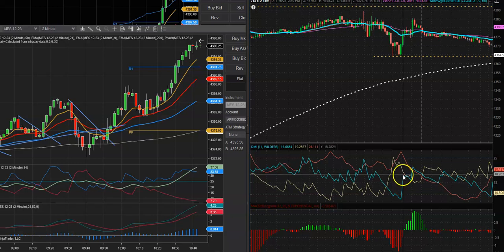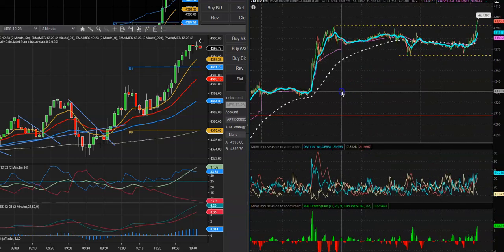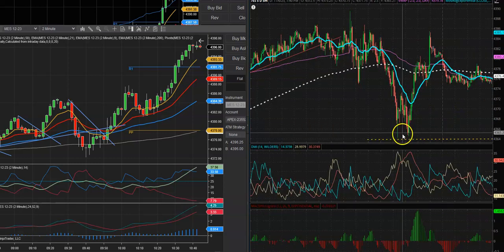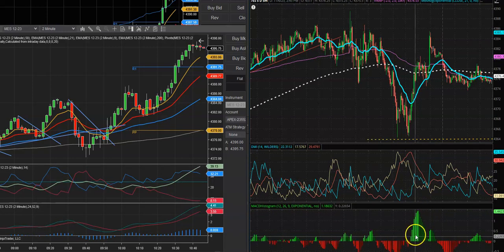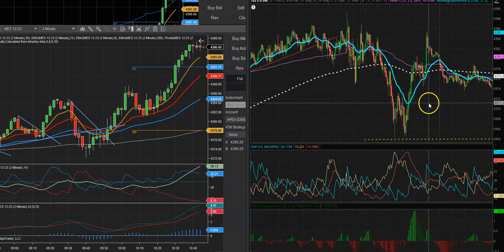We're not quite there, but on the 5-minute, let's look real quick. So yesterday, yeah, right here was that 1, 2, 3. You buy above that high, and look at that. The crossover was right there, and it went on up, took 10 points out. I didn't trade it, but this is my system. I've been trading this 1, 2, 3 reversal since the early 90s. So it works. Not all the time, but it works a lot.